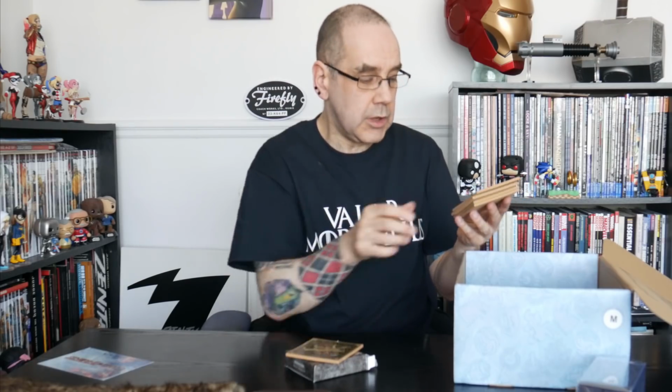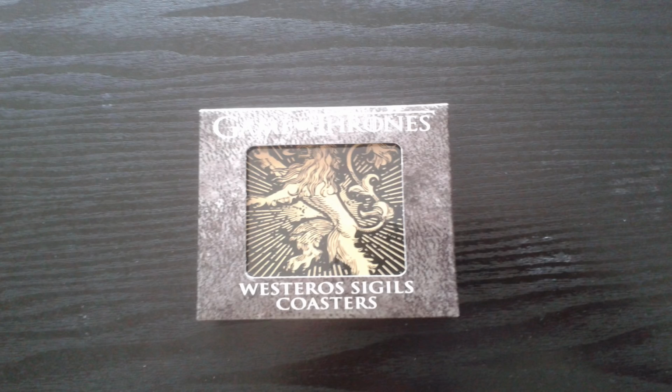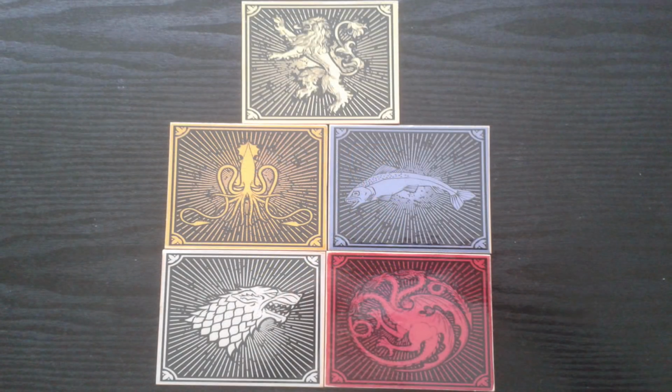Next item we've got is Game of Thrones Westeros sigils coasters. Let's pop these out. If I can get them out. Here we go. Now, it looks like these were more relevant to the last box. It's a set of little coasters. They're quite lightweight, and they've got various house sigils on. We've got House Lannister, and the Greyjoys. Is that the Tullys? Stark, and of course the Targaryens. Nice items. Let's put those there.